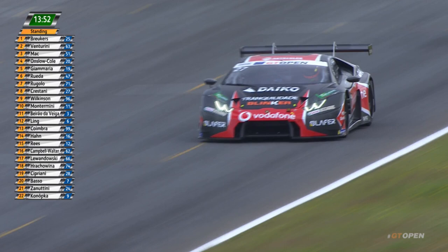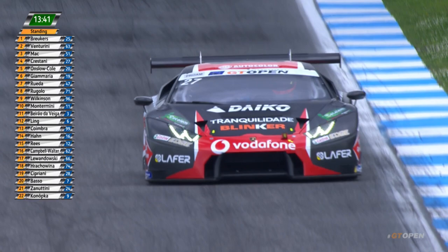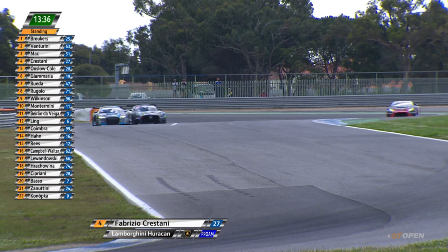Now, here comes Fabrizio Cristani, and this is going to be a good lap for Cristani. How good? Good enough for fourth place. There's his co-driver, Miguel Ramos, watching on as Cristani posts 1 minute 37.2. So now we've got the top four cars separated by under 3/10 of a second.